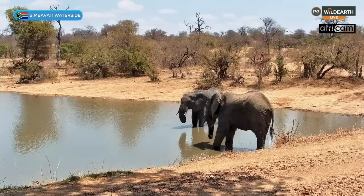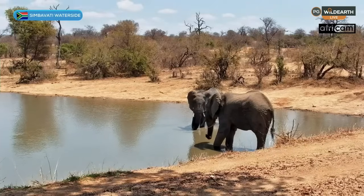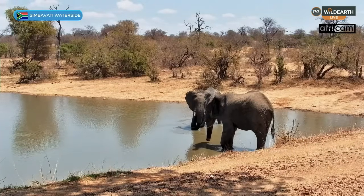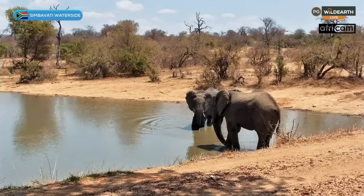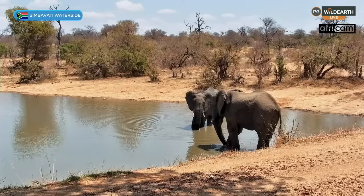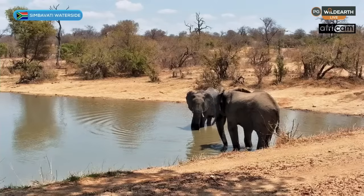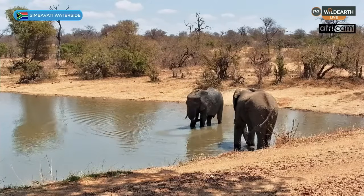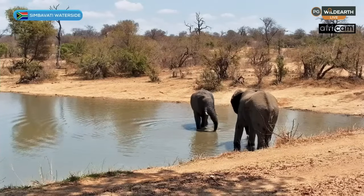We have already had some rain, nowhere near the sort of expected rains that we would really need to fill up the pans and the water holes, which will come in a few months' time. You never know, it might be earlier, but generally speaking, they come around January. But I am expecting even some more rain next week here in the area. It'll be interesting to see how much is actually going to fall.